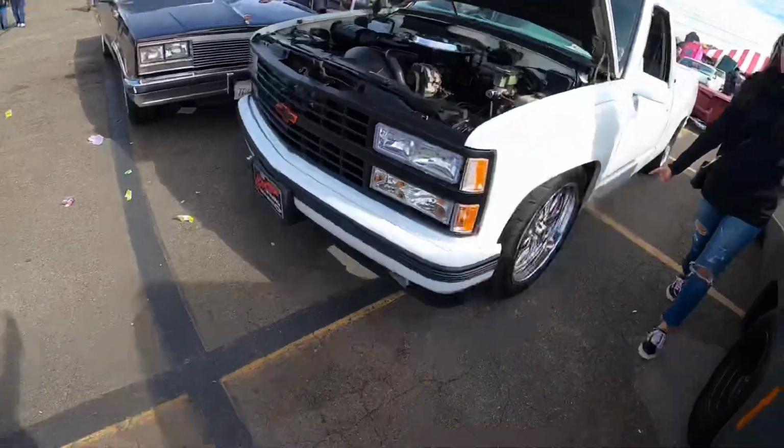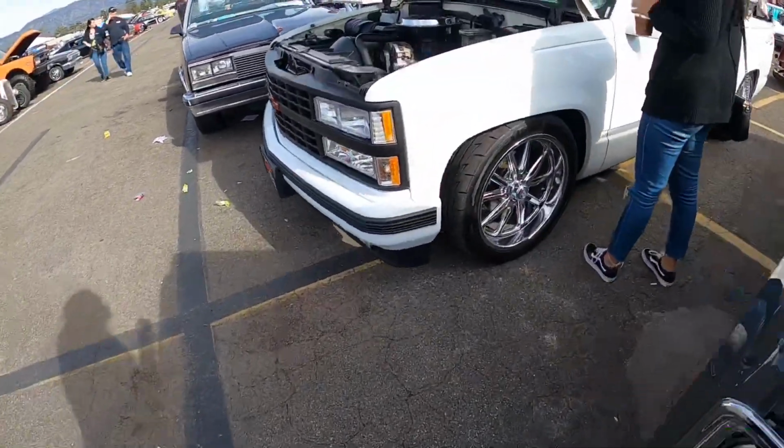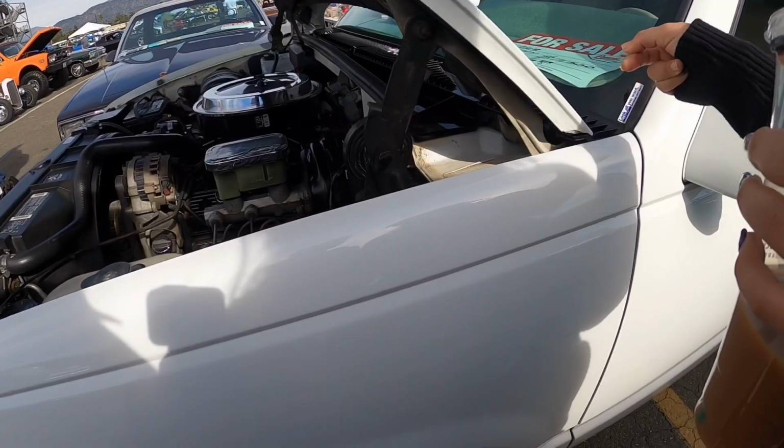Hey, this looks like mine. Damn. Huh? Yeah, the white one. But this is a 454 SS. This is a 454 SS, though. What does that mean? So it's like a bigger engine. This is the one that they made. You don't sell yours for this much?